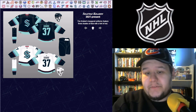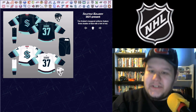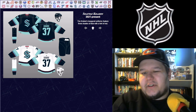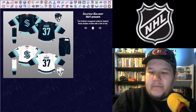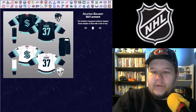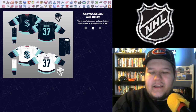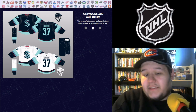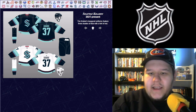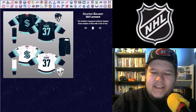The white jersey I think actually looks pretty good. The blue jersey I think could use some work. Maybe a little bit too much light blue, maybe could change the shoulder. I'd probably go with white lettering for at least the name. You don't have to do it for the jersey number, maybe just the lettering. But I like the white jersey a lot. The dark blue jersey, not great, but it'll do for now.